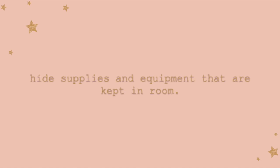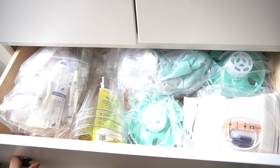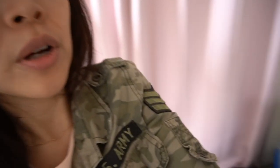The things that you do keep in a room, try to hide them as best as possible. I do a lot of these decluttering videos, and the first decluttering video I think I did was of her wardrobe, and I did so well that I was able to free up some space in two of her closet drawers. Now I store some of her supplies in those two drawers. Let me show you real quick where I keep her equipment.